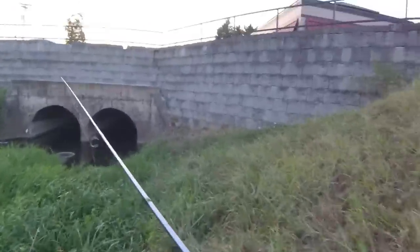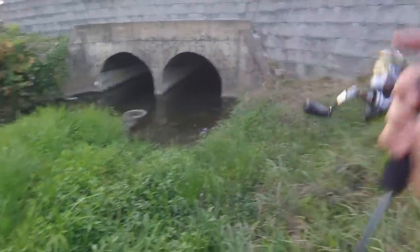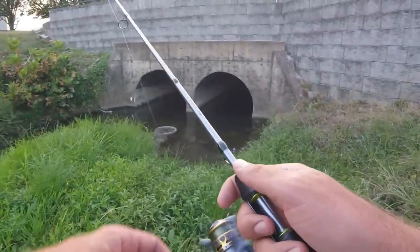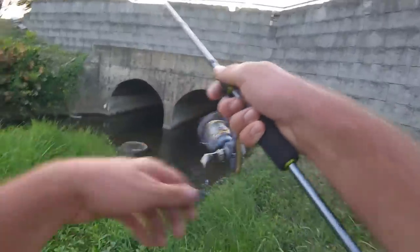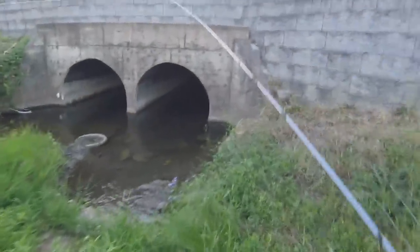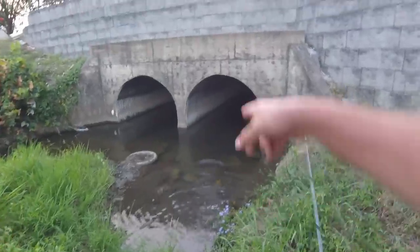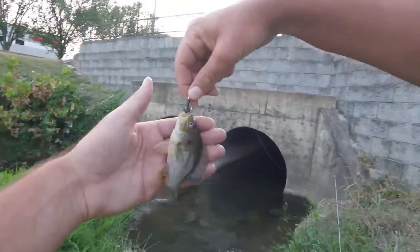Oh, it's a little bit deep right here. Oh, there's a turtle. Oh, I think I see a little bit bigger fish. Oh, yeah. Whoa. Hold on there, buddy. Oh, there's a bigger turtle. Whoa. About walked up on him. He's going out through there now. Oh, that's a chunky little dude.